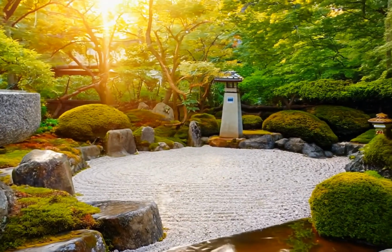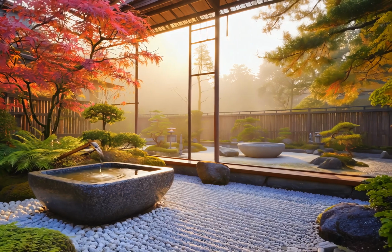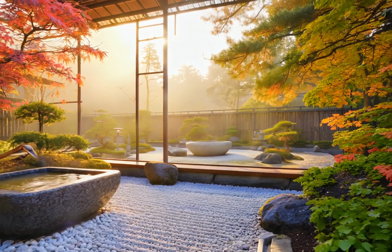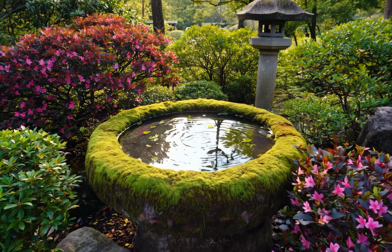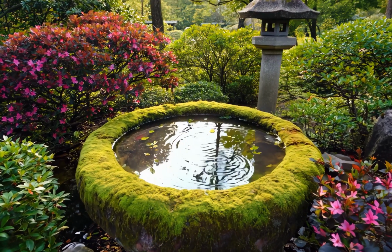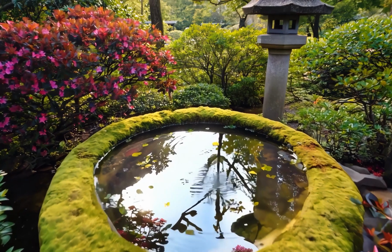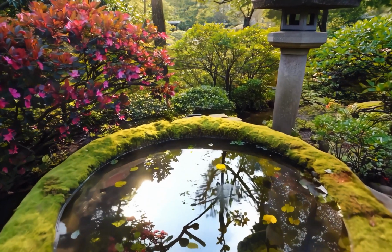Beyond Tsukubai, Japanese gardens feature many other water vessels. Stone water basins called tetsubachi stand upright on pedestals, while suekinkutsu create underground water chime chambers that transform dripping water into ethereal music. What makes these elements special isn't just their form, but their interactive nature. They invite participation, turning garden visitors from passive observers into active participants.